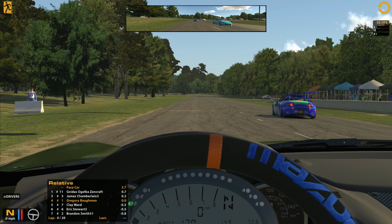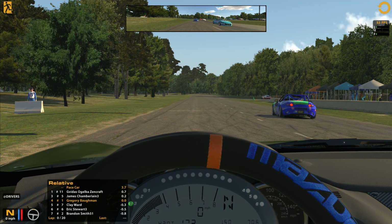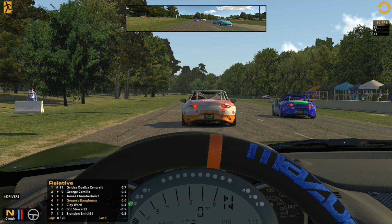Let's jump onto the grid here. We'll be on the outside into the first corner. So we'll just have to watch. We'll just have to be careful. Try and listen to our spotter. Make sure we don't make any mistakes. Make sure we don't take anyone else out.